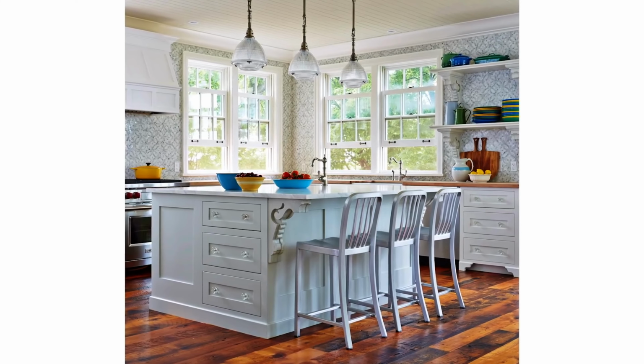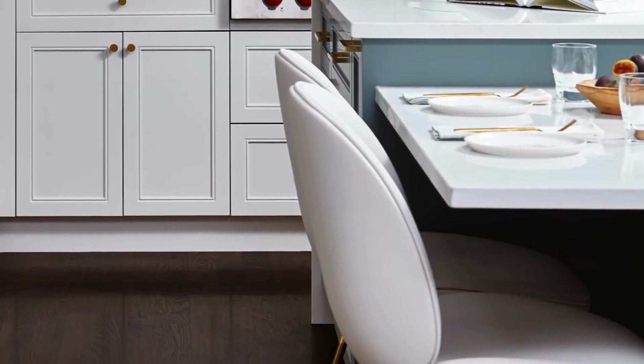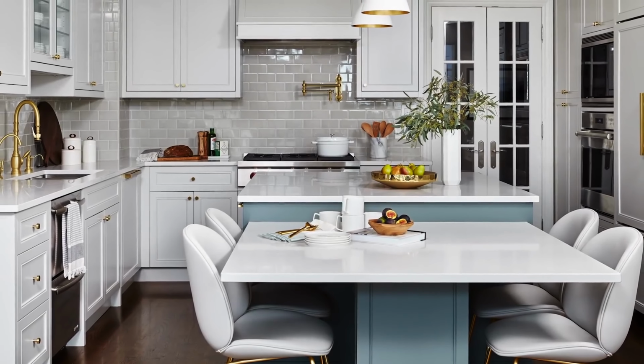Well, this was a combination of an almost square prep surface for the island, and then attached directly to it was a sunken table. So a built-in table for 4, also almost exactly square. So this is dining and prep all combined together, but not everybody wants to sit at a counter stool. And if you want to sit comfortably in a dining chair that's almost more like a lounge chair, this is a great way to do it. That seating works really well in that space.